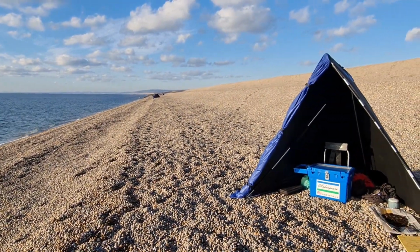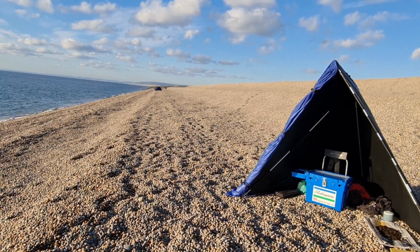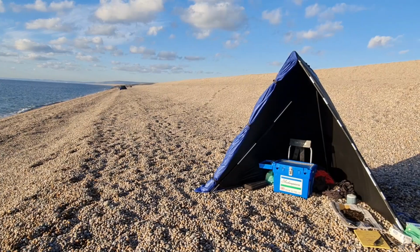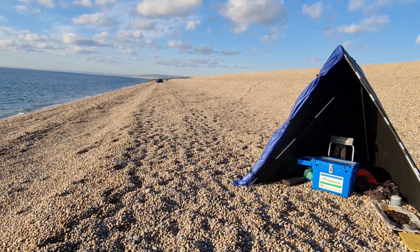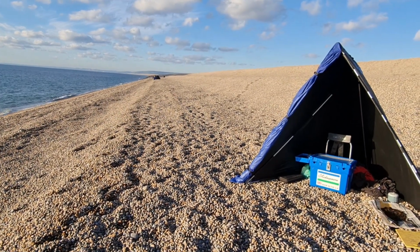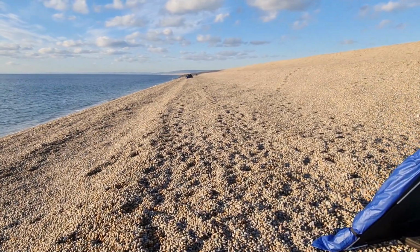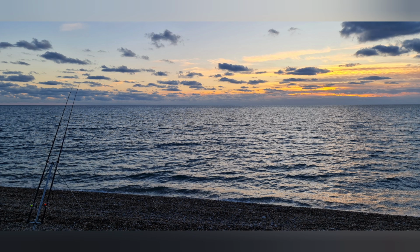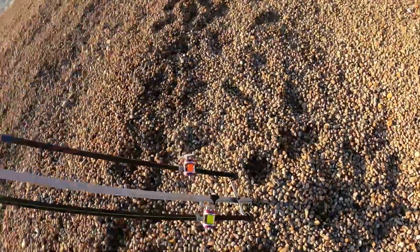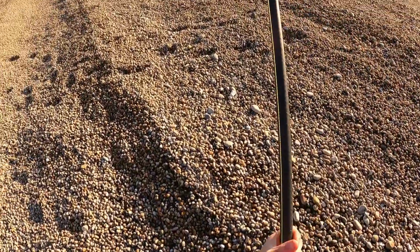Beautiful. Right, let's sit down, have a bite to eat, chill out, and I think I'll do bait checks every half hour at least to start with. It's probably not that promising until that sun goes down a bit, but you've got to get a scent out there, so happy days. That wind's picking up like it said it would, so it's swung round to southerly now.